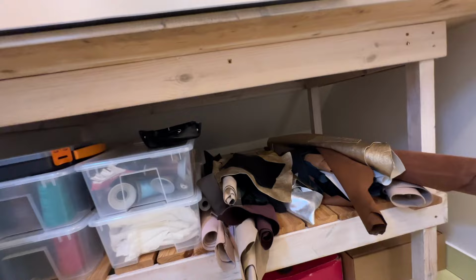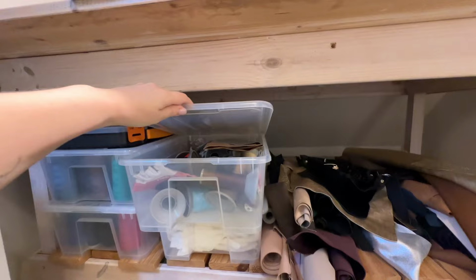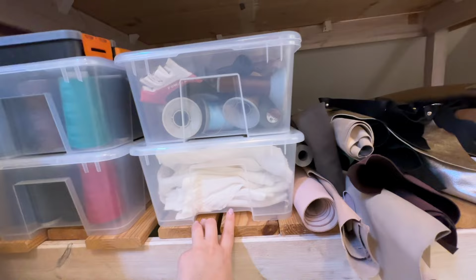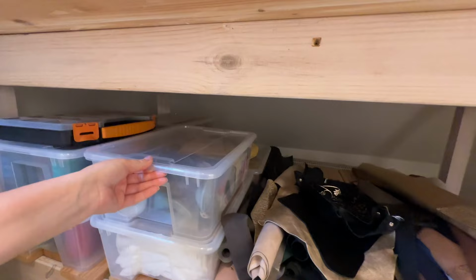Maybe a fabric, because fabric I'm not keeping here. But yes, here I have leather threads all in this box. Here I have two boxes with fabric threads. Here I have scraps, linen scraps that I don't want to give away or just put away. And deeper I have three boxes with leather scraps, which I also just hope to use for smaller projects.